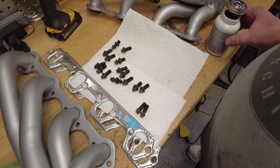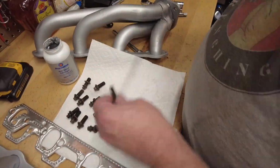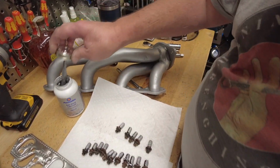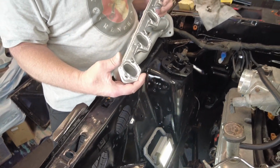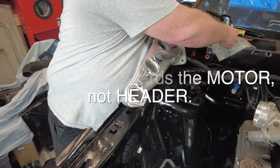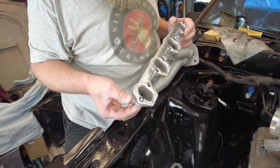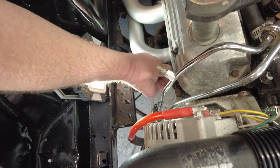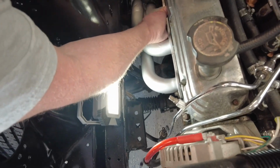All right, so there's all our exhaust bolts. We're gonna put some anti-seize on. Okay. Gasket didn't really give me any instructions, but it said smooth side towards the header on like a different brand of aluminum gasket, so we're just gonna go with that. I think I got that one started. Let's see if I can do the same on the back here.